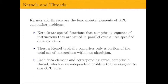Then what you would do is you would pair one data element with the set of instructions, the kernel, and you would pair those with one of the compute cores, and you would call that a thread. The thread gets assigned to a compute core, okay? And it's the assignment of threads to compute cores that allows you to run everything in parallel.